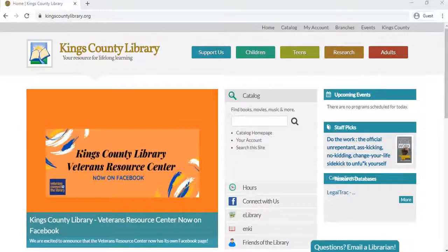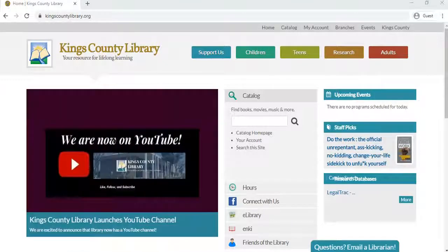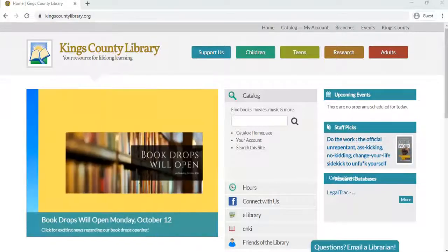Today I'm going to be talking about IndieFlix, which is a great website that allows you to stream all kinds of independent films, classic TV, foreign films, and documentaries. Before we begin, you want to make sure that you have your Kings County Library card, since you'll need that card number to register with the RBDigital online service.